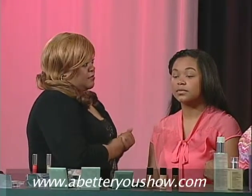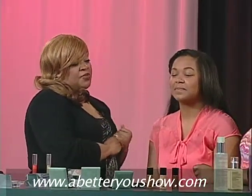We want to make sure she's using the correct foundation for her skin. And what type of skin do you have? Dry skin. So this means she has the option of using a heavier liquid, a cream to powder, a dual finish powder. The options are unlimited when you have dry skin.